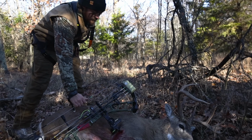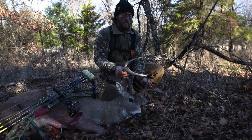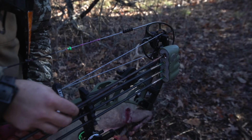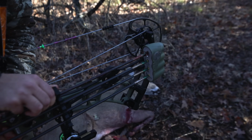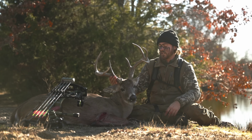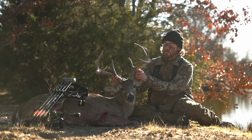Well, here he is, 2022 Oklahoma buck. I actually punched our tag here January 4th, 2023. Heck of a way to kick off another year. We've been absolutely blessed as far as our fall in 2022, and to cap it off this way doesn't get any better. Down here at a good buddy Luke Palmer's place.